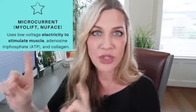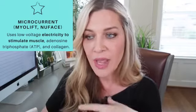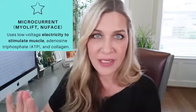Now, a byproduct of using microcurrent is that it will help to induce something called adenosine triphosphate, or ATP. ATP is like the life source of your cells, and in turn, when you up the production of your ATP, you also up the production of collagen and elastin. So microcurrent, even though its target is muscles, educating and re-educating your muscles to be in better shape, does have an effect on your skin in an indirect fashion.